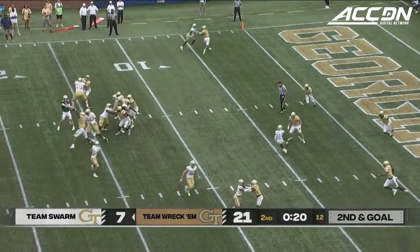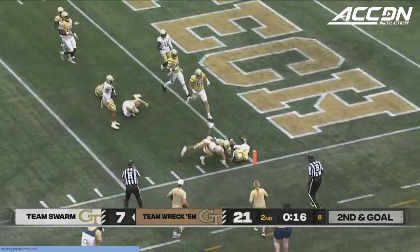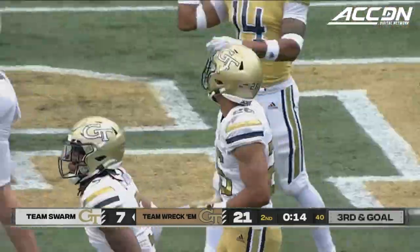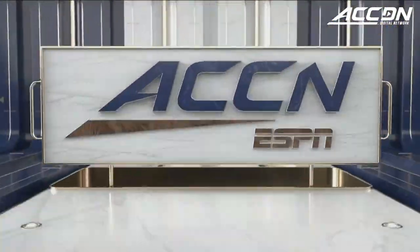See if they maybe look for the tight ends down in the red zone here. Instead, they flip it out of the backfield. And here is the freshman running back, Evan Dickens. Has a bright future ahead. They really liked what they've seen out of him in the spring so far. Again, hasn't played his first college game yet, but looks pretty comfortable out there.